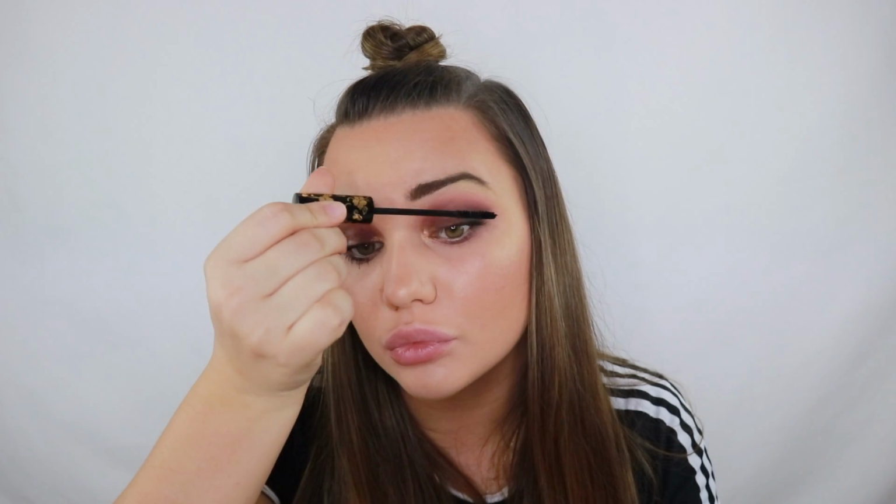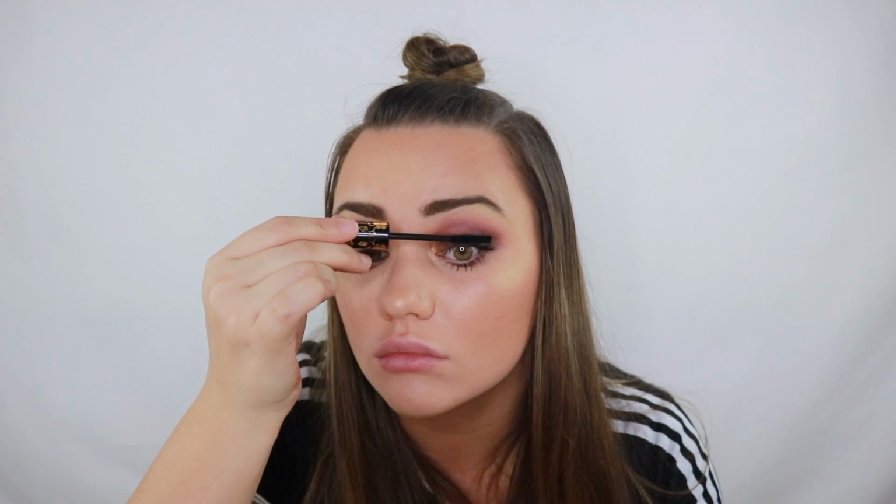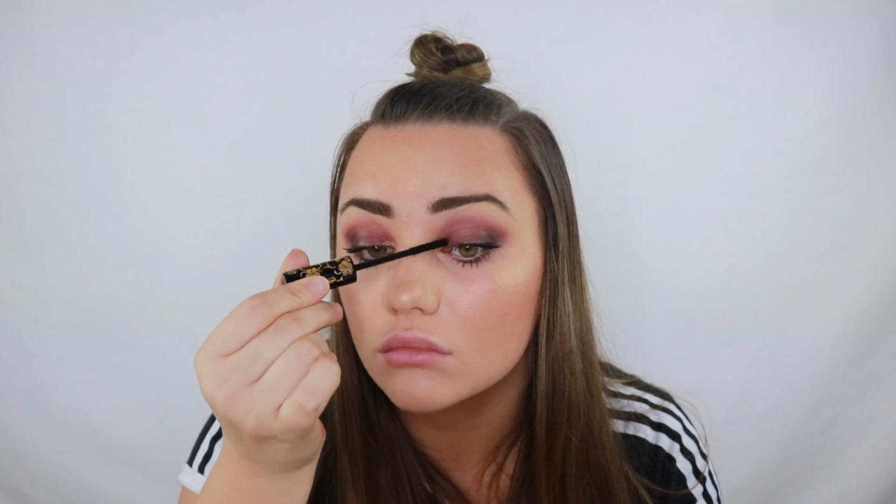And then I'm going to take the fibers, and I like that these are black fibers. So I'm just going to pop this over the top of where we put the mascara, really focusing most of it on the tips just because that's where I want my length. Then going back in with the mascara over the top. Fibers on. Another coat of mascara.